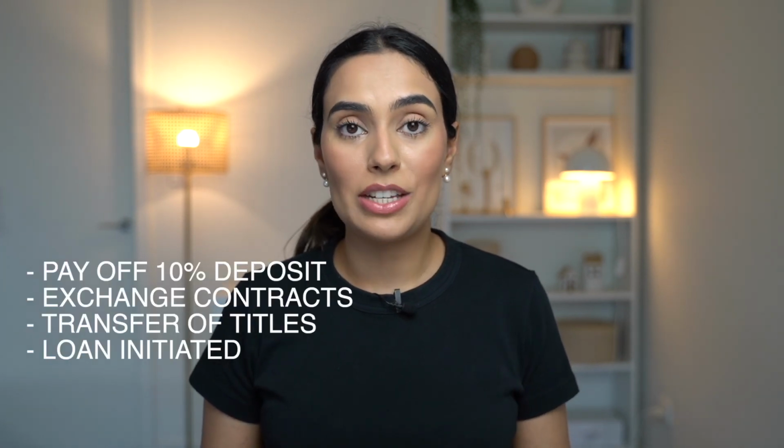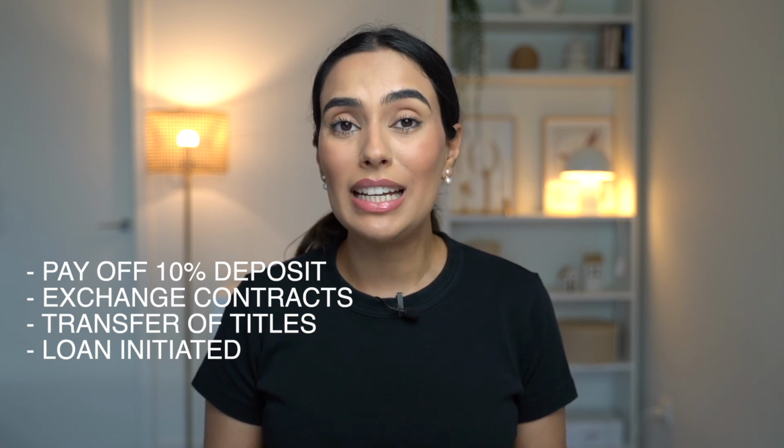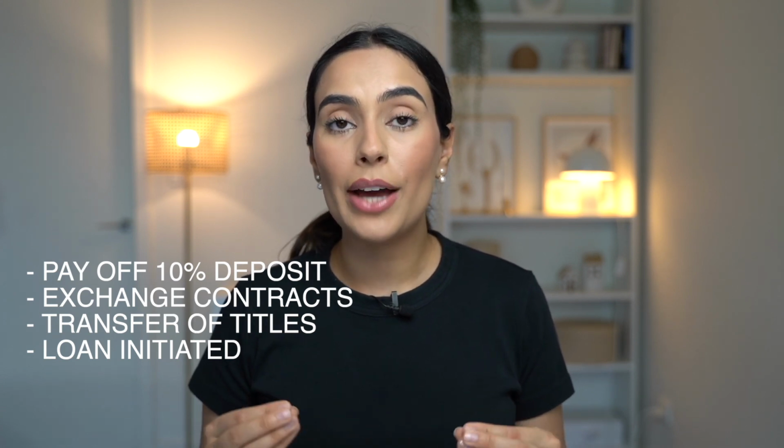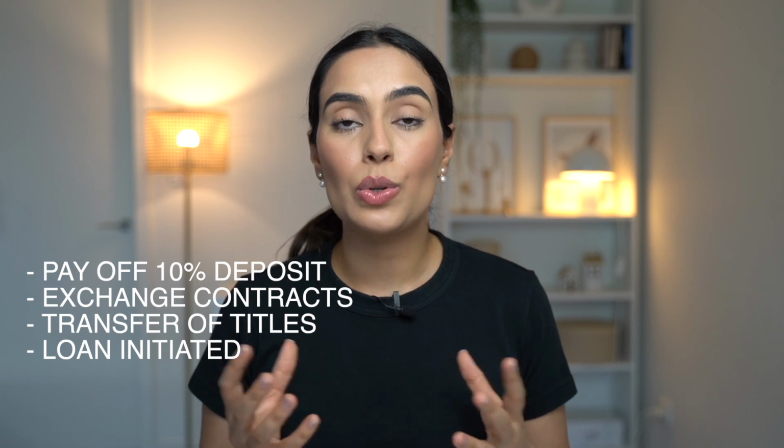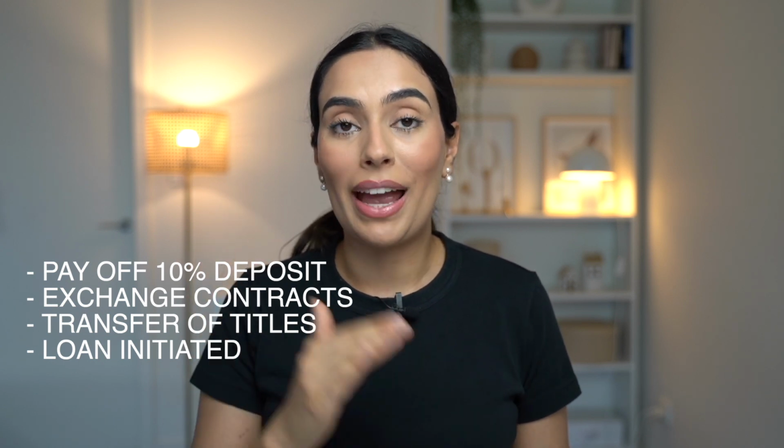The settlement process is essentially where you will then have to pay the remainder of your 10% deposit. So you want to make sure you've got enough money in the correct account so that that can be debited. Also, the transfer of title takes place, and this is also where your loan actually gets initiated, and you can see that in your bank accounts. Now, your conveyancer is the person who takes care of this, so you've got nothing to worry about. They liaise with the mortgage broker and the bank as well to ensure that this gets done, and all you have to do is sit back and wait for that to happen.